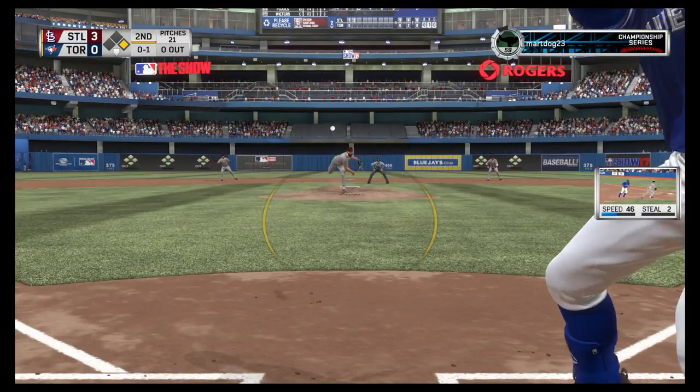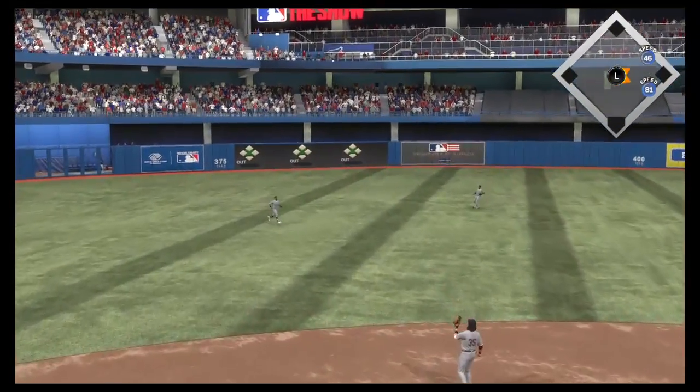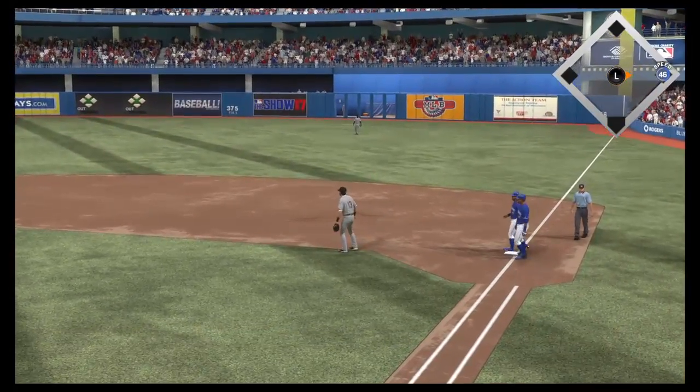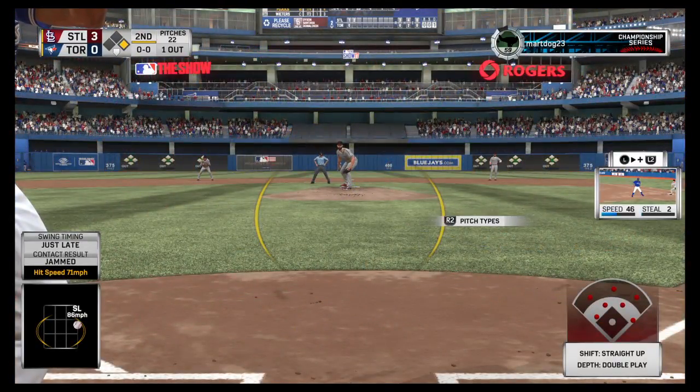Here's the 0-1 pitch. Now a flare out to left center. Here comes Davis. He gets there to make the play for the first out of the inning. And he will scurry back to first as he'll think twice about trying to move up.